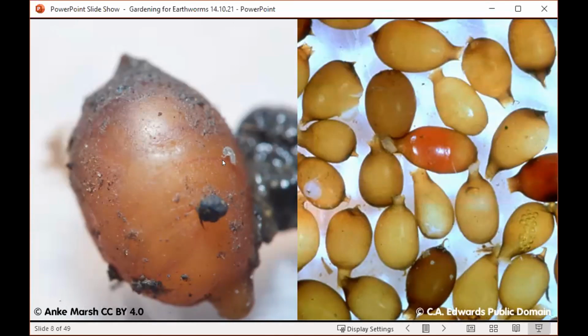Thank you to Anchors on this call for the photo on the left. That's an earthworm cocoon she found while undertaking our Discovering Earthworms online course and submitted to us. The earthworm cocoons on the right are all from one species, so they can be quite variable.